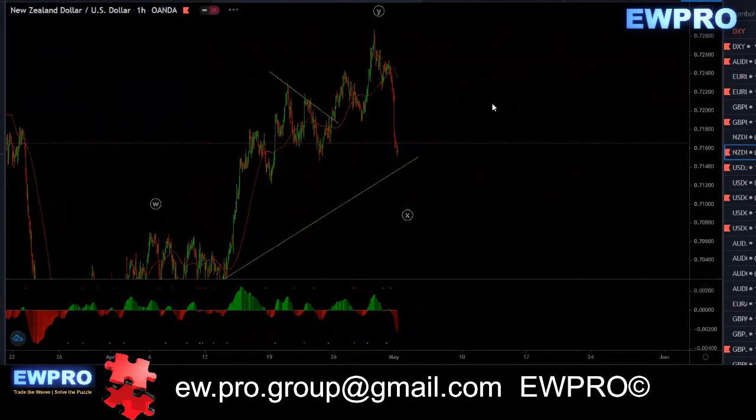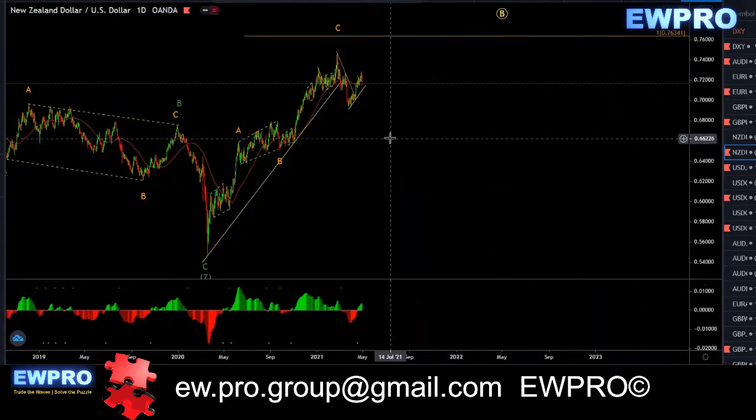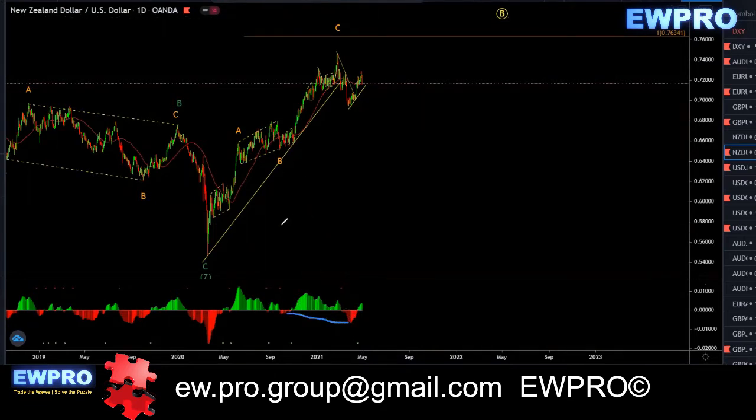And you on the daily, this one here, we've got this possible bull hidden. It's not valid. Again, not many of the hidden divergences are valid. We got bearish divergence and a possible bull hidden.